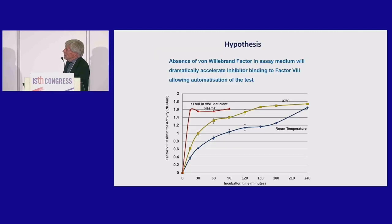And so we hypothesized that the absence of von Willebrand factor in an assay medium will dramatically accelerate the inhibitor binding to factor VIII, allowing automatization of the test. And you can see it here. The red line represents an experiment where we mixed, in a matrix that was completely free of von Willebrand factor, recombinant factor VIII without von Willebrand factor and a sample with an inhibitor.